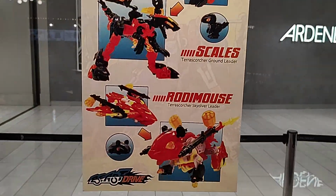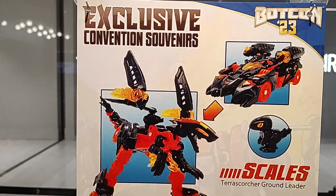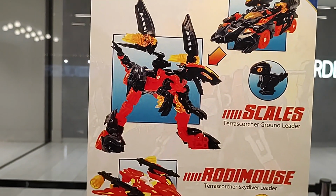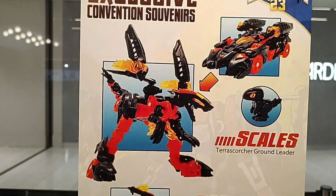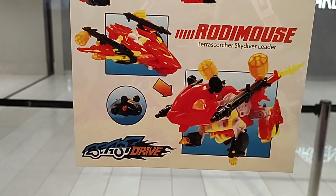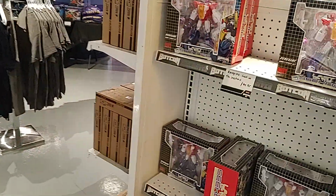So we got something here. Rodimus. Not Rodimus, Rodimus. That's pretty cool, actually. It turns into a car and a dinosaur, and then they got another one that turns into a jet and a mouse. Let's see what else they got here.